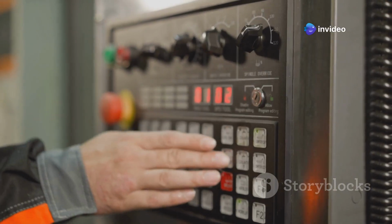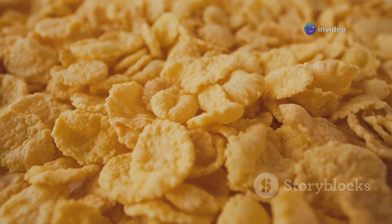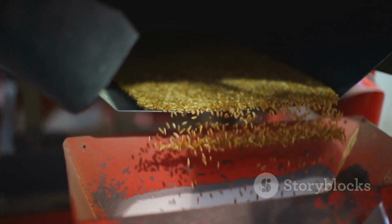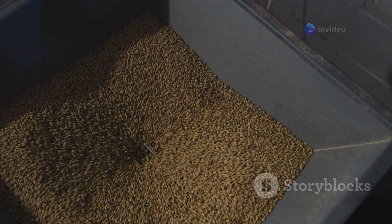This is a delicate balance. Too dry, and they'll shatter. Not dry enough, and they won't flake well or be crispy. Once the grits have been partially dried, they enter a stage called tempering. This doesn't mean losing their temper. Tempering is a resting period.